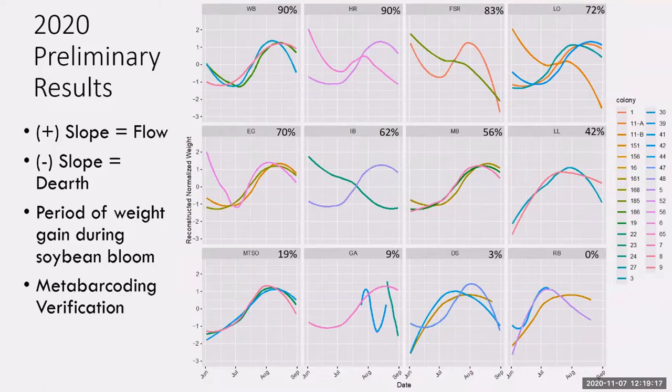On our x-axis, we have date throughout the season. Our y-axis is our reconstructed normalized weight. And we can see that many of our colonies are having periods of growth in July. This is during soybean bloom, which is exciting for us because it's showing that bees may be using soybean as a mid-season resource. And it will allow us to verify these results using pollen metabarcoding data on those collected nectar samples.